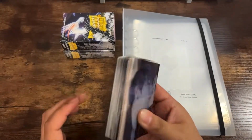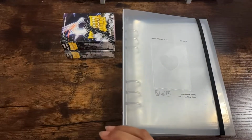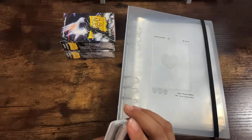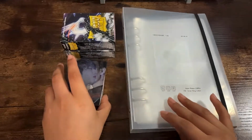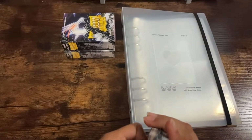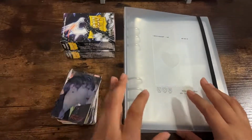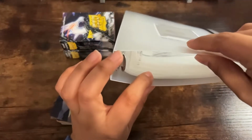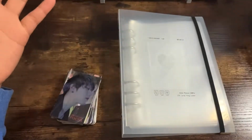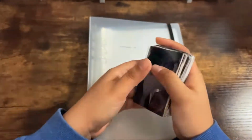So I had this much, which is really not much compared to my BTS and TXT, because I have more than this with BTS and TXT combined. But Got7 is the collection I'm slowly working on, especially since they're not a band anymore. I got these with a lot of pages, so hopefully it's enough. I probably have to buy more pages, but that is okay. I'll be putting these away.